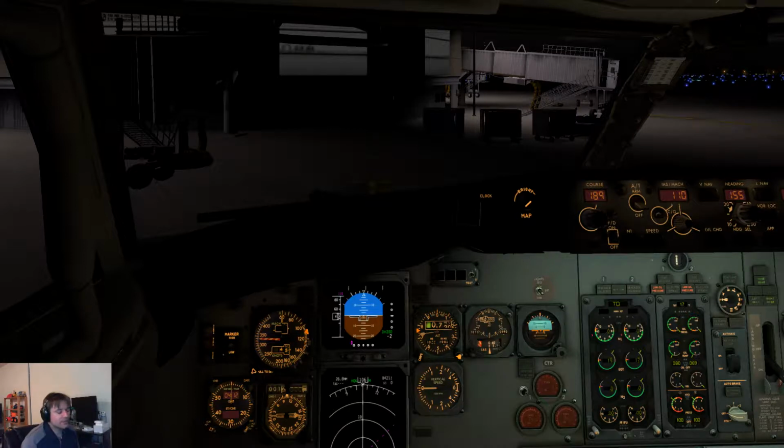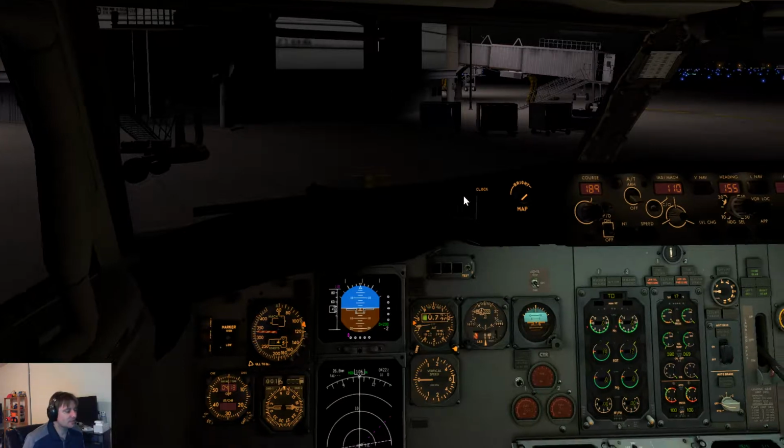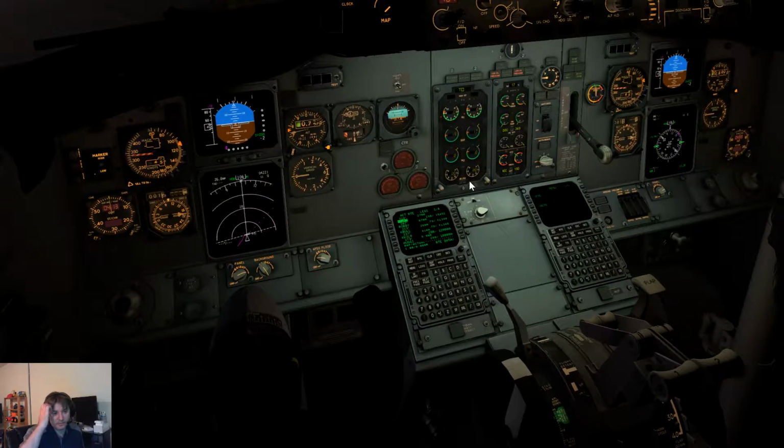Looks like there may be a line of storms behind Minneapolis. Hopefully it doesn't get there. We'll be able to see some lightning off in the distance or something like that, hopefully. But basically I've already pre-entered the flight stuff, so let's get going here. Our flight today has 120 passengers.